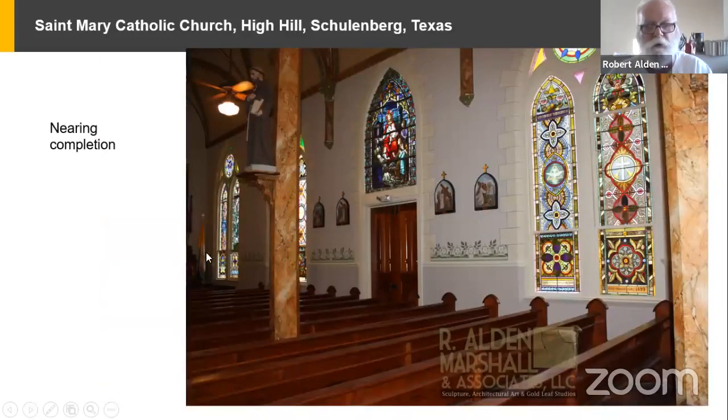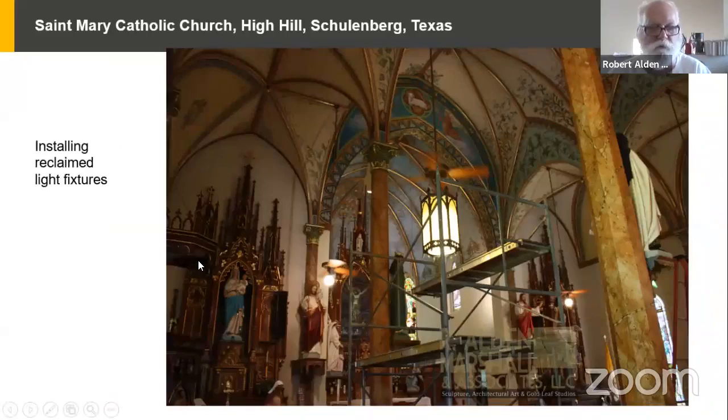Here, we're nearing completion. You can see it still has the old lights. We put new lights on. We'll show you those soon. And then here you see the stenciling that was done. Also, all the sculpture, everything was cleaned up and restored.